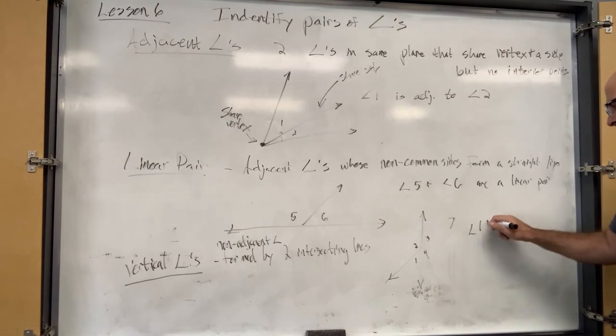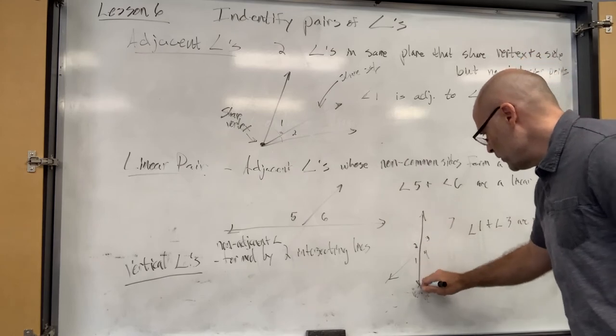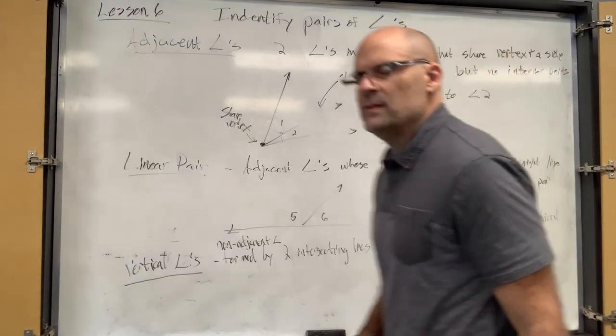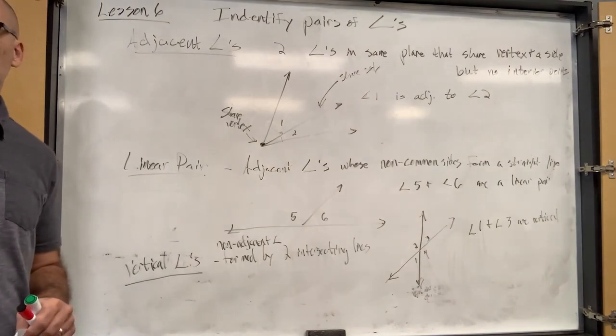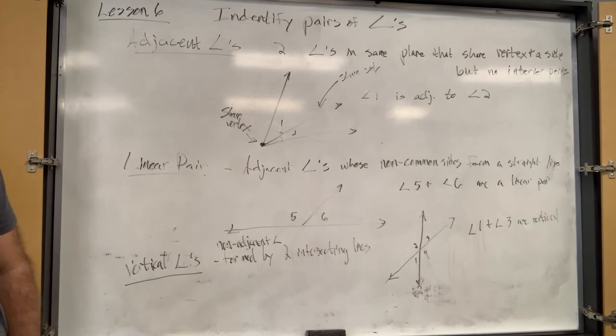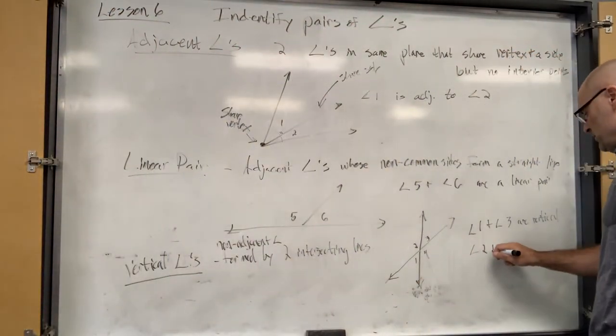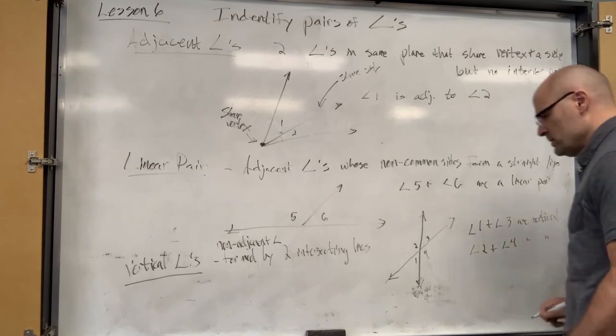So angle one and angle three are vertical. There's also another pair of vertical angles. What are they? So one and three are vertical. See how they're not adjacent, but they're formed by these intersecting lines. They're kind of what we would call opposite facing angles. What is the other pair? Two and four. That's right. Two and four are also vertical angles.